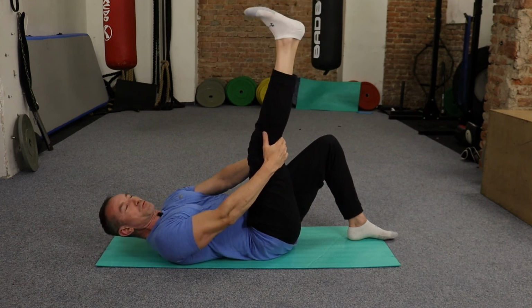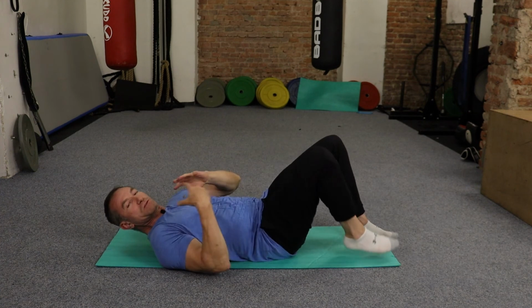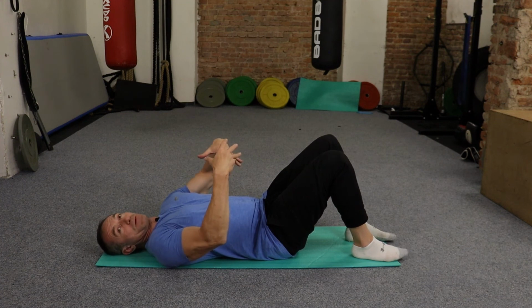Don't try and force any of these glides, stretches, okay? Don't push past the point of pain, okay? It's always to your maximum. So that's number 2. Number 3, it's just a simple little extension of this one movement, okay?